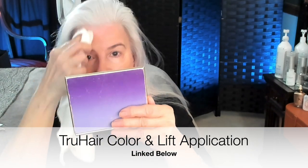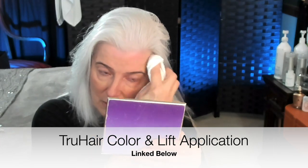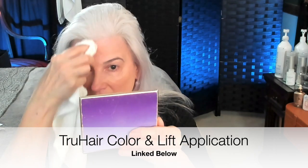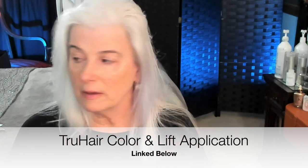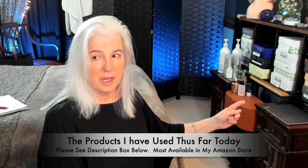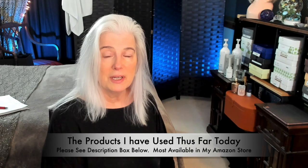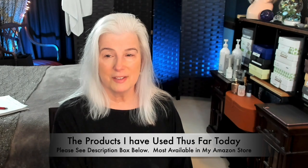So that's it. I just go all along that hairline. See? And maybe a teeny tiny bit up into the widow's peak. And I'm done with that part. You can see I'm getting a pretty good collection back there of things that I've used so far. And I will list them below for you in case you want to find them. So now, on to the styling.